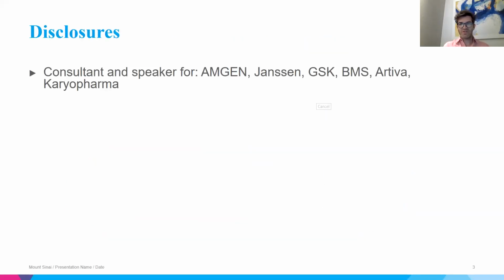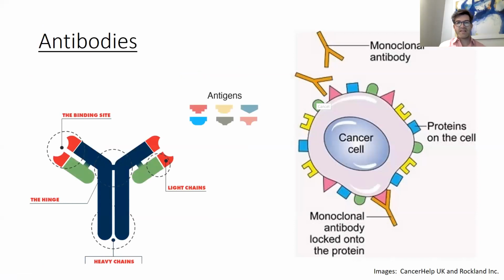These are my disclosures. And just briefly, in case people don't know what antibodies are and how they work, I want you to picture your blood and your immune system. So our blood has platelets to help heal wounds, red blood cells to help carry oxygen, and white blood cells to help fight infections. And out of the white cells, there are different subgroups of white cells. One of those subgroups is called plasma cells, which is where myeloma originates from.